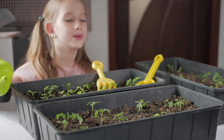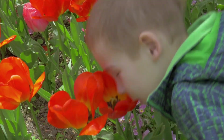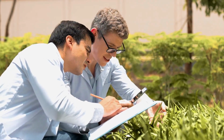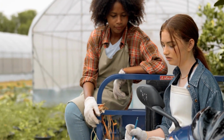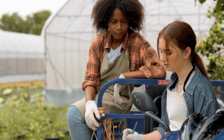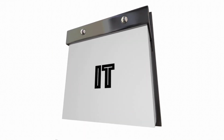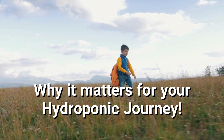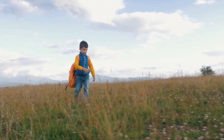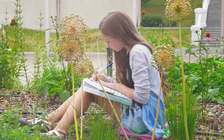But how do these loans dance with the USDA guidelines? It's like this. USDA wants to see you bloom into success. They're saying, show us your plan, your gear wish list, and tell us how you'll run the show. So, you put together your pitch, what you'll buy with the equipment loan, how the operating loan keeps things buzzing, and here's USDA nodding and saying, let's make it happen. So, why does all this loan talk matter for your hydroponic journey? Because it's your gateway to growth. With the right gear and funds to keep things rolling, you're not just growing plants, you're growing your agripreneur story.